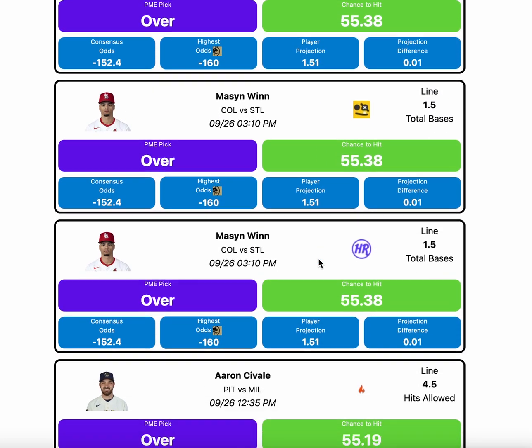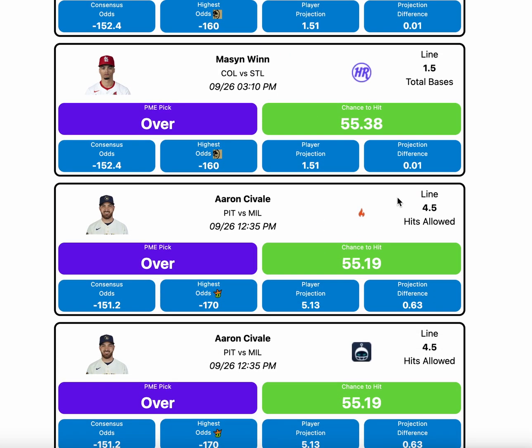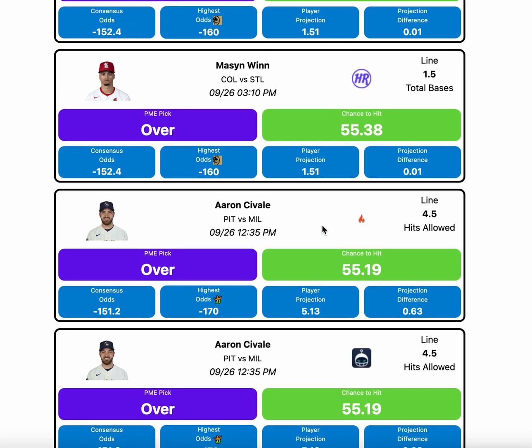Win also is in play on these other sites as well. Aaron Savali, over 4.5 hits allowed, a 55.19% chance to hit. Consensus odds of minus 151. Gets as high as minus 170. So fantastic option there on Aaron Savali as well. That is a pairing that I would definitely rock with.